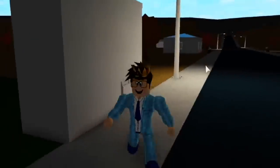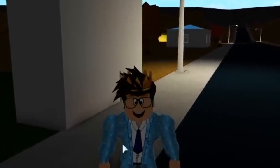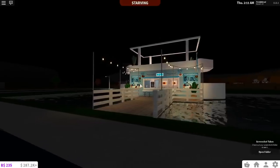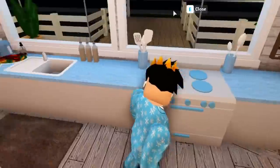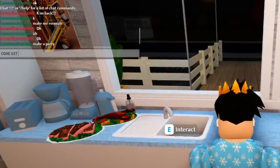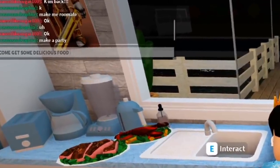Perfect. Okay, we are in a brand new server filled with a bunch of people. So I just joined a random server. Whoa, I need to take a photo. This is so beautiful. This is so pretty. Wait, why is it so beautiful? We're gonna invite people to our party. Let's throw a party, guys! Come get some delicious food at my boat of food.